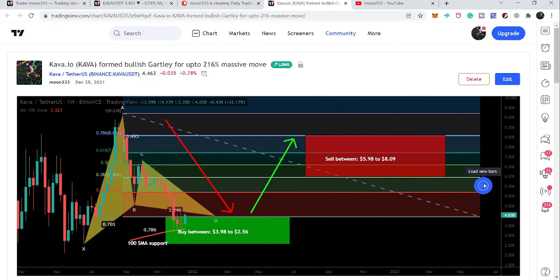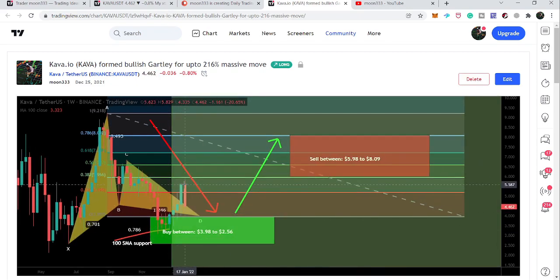Now after playing the chart, we can see that the price line rallied up to $5.82 so far, and this move is still due to hit this sell zone. And I'm expecting that soon the price line can even cross this sell zone as well.